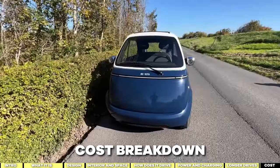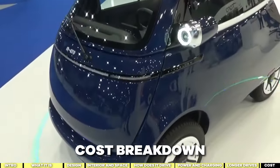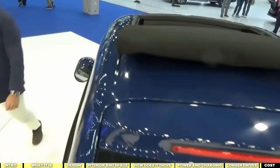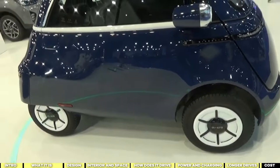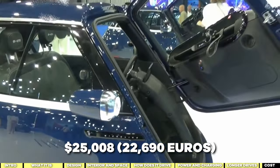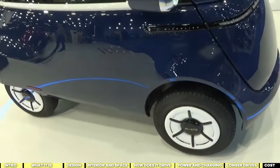First up in Germany is the Pioneer Edition, a lavish offering limited to 400 units. It boasts LED headlights, a stylish LED strip at the front and rear, and comes in Atlantis blue or Torino aluminium. The grand entrance fee? Starting from $25,008, or €22,690, available for online orders.